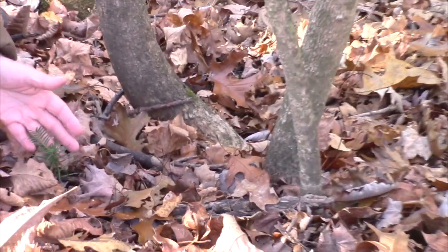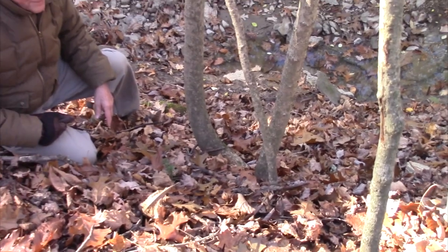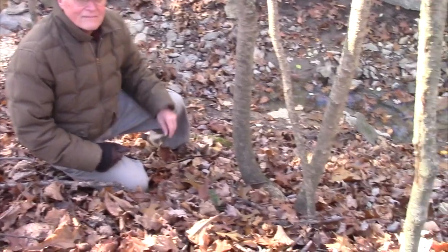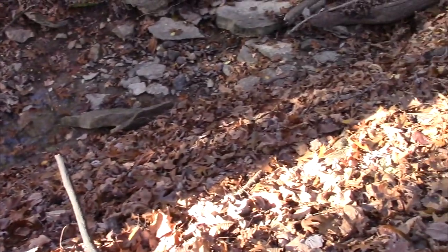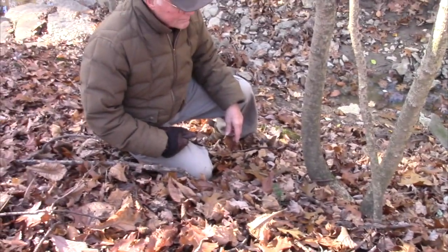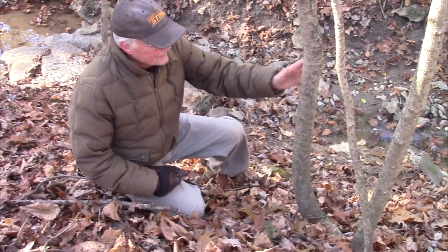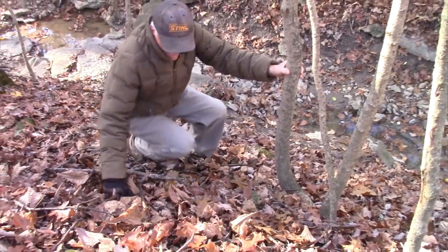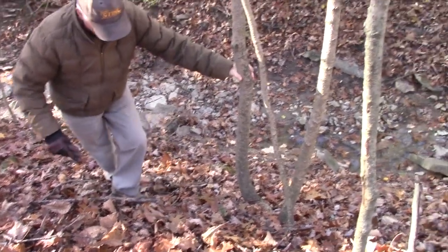of trees here. I think the reason I put it there is that A, I didn't want a deer to step on it, and B, this is a very steep slope here, and I wanted to get the seed in and make sure it wasn't going to get pushed down. I wanted it to have its roots rooted into something. So that is awfully close to these trees.